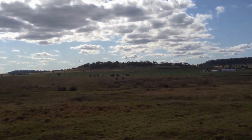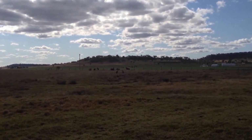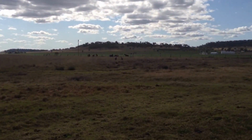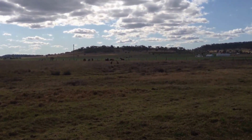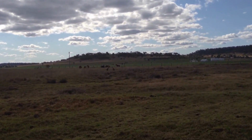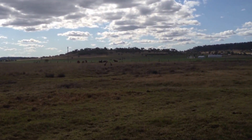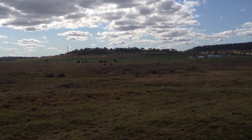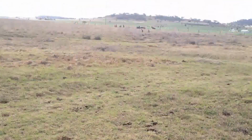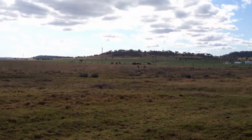I'm standing in Eastern Creek, a paddock. That's Western Creek we're looking at, and there's a couple of kangaroos. Now I know what Americans think, kangaroos are lovely, and they are. They're interesting animals. They're not farmed. They jump straight over these fences. There's a fence here in front of me. You can see there, they just hop straight over them, hop through them.